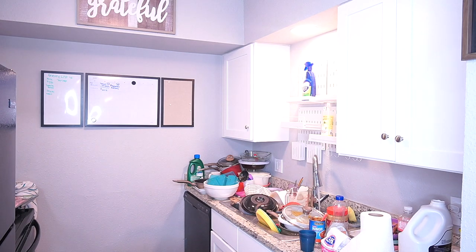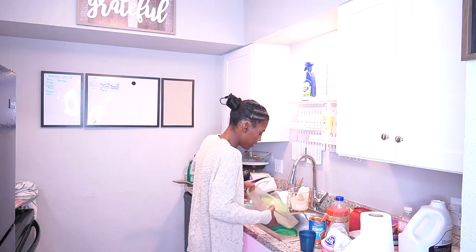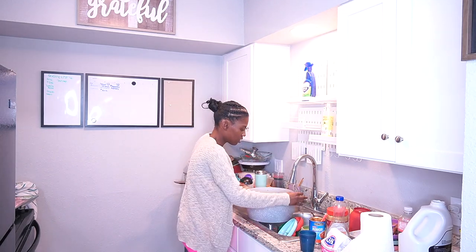Here in our kitchen, I had to boil some water so that I could wash our dishes. I don't know what the deal is with the pipes, so every so often we have no hot water and it's kind of an inconvenience for us. So right now I'm just going to boil some water so we can continue with cleaning the dishes.